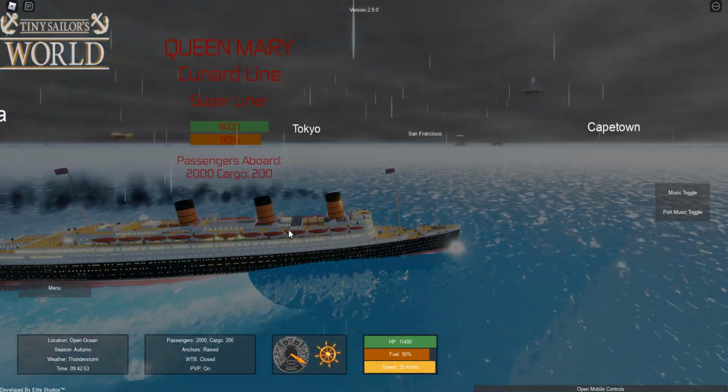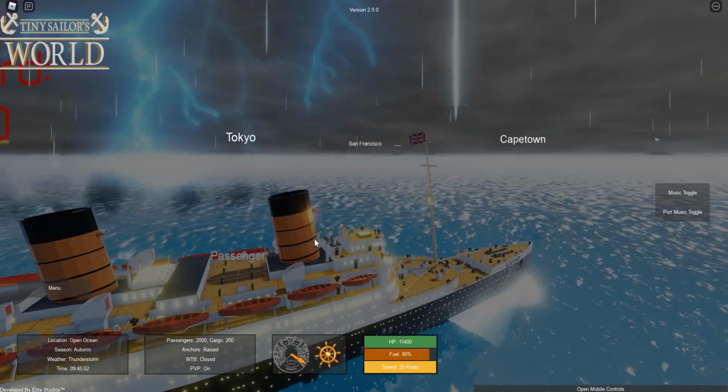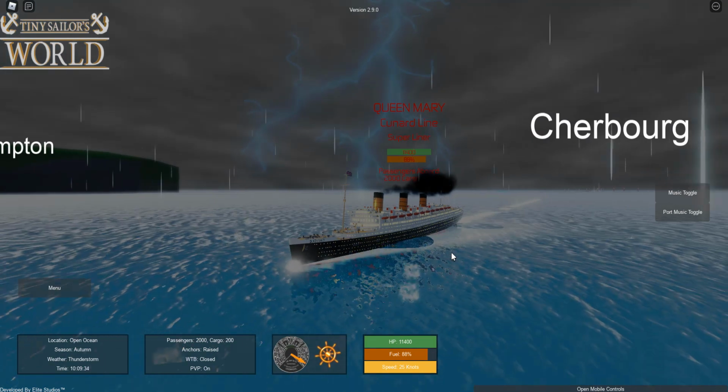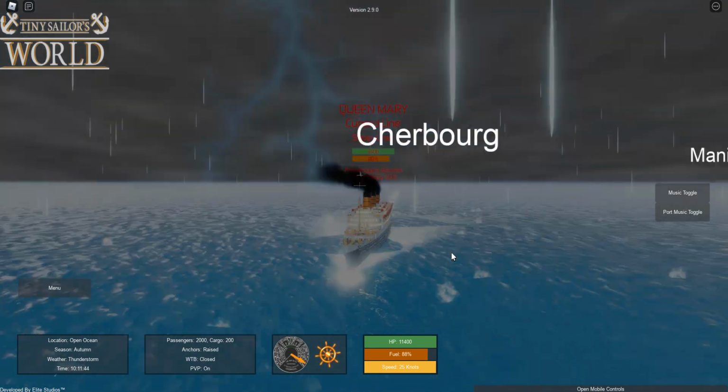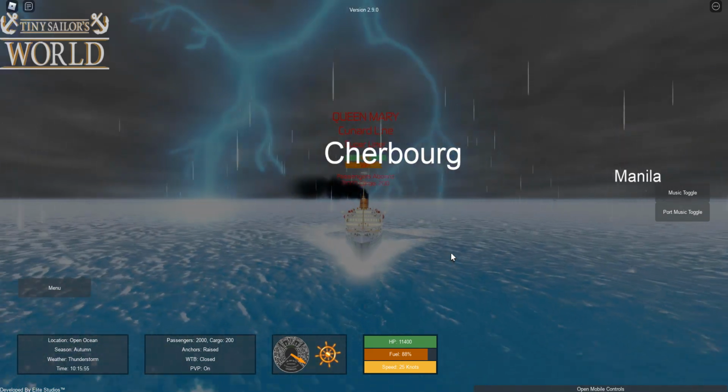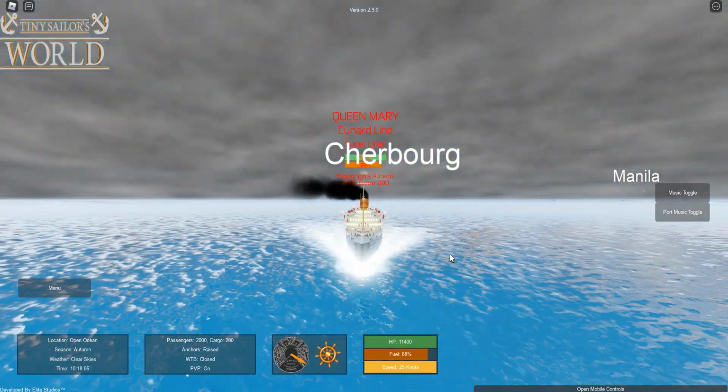Our passengers are really not going to enjoy this weather, though. Hopefully it clears up soon. The ship is really handling these waves well, though. You can see that it is pretty stable. In real life, that wasn't really the case, and I'll have a video in the top right that speaks about the ship rolling so heavily.